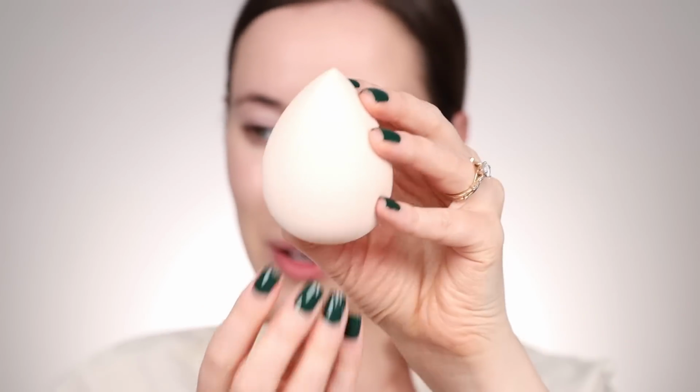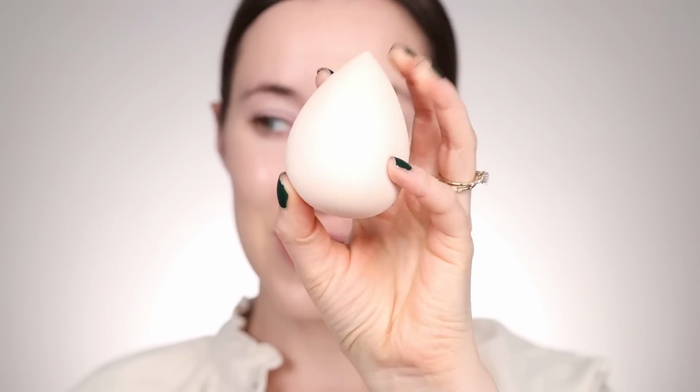I'm gonna now go into one of my favorite sponges, which is also from Hailey's Beauty. Look how soft it is. It is such a beautiful sponge. I've been using this for a long time as well. I'm gonna pick up the excess off the back of my hand and then press this foundation into the skin.